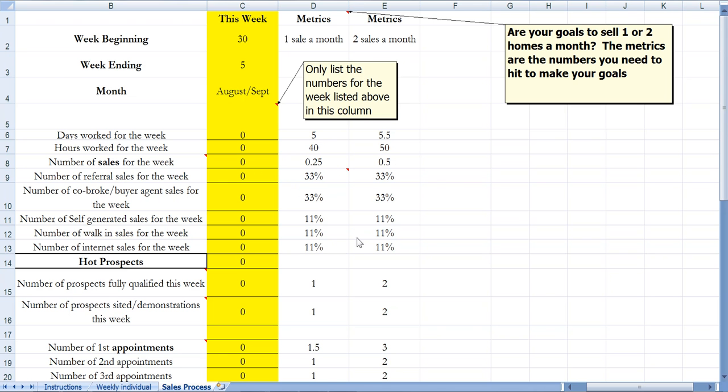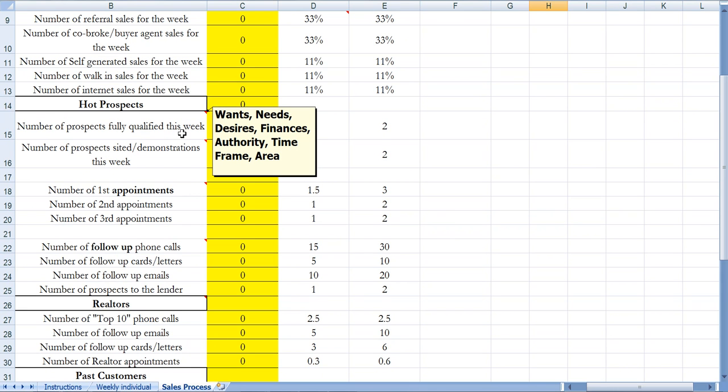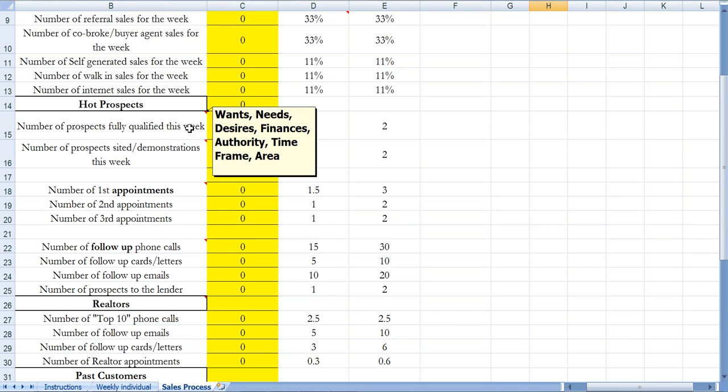Here's our sales activity. Now let's get down here to hot prospects. This will be part of the follow-up. How many prospects did you fully qualify this week? What we're saying is if you want to make one sale per month, you need to have one fully qualified prospect this week, or if you want to do two, you need to have two per week. Now what is a fully qualified prospect? It means you've qualified their wants, needs, desires, their finances, authority, time frame, and area. There are seven areas of qualifying.